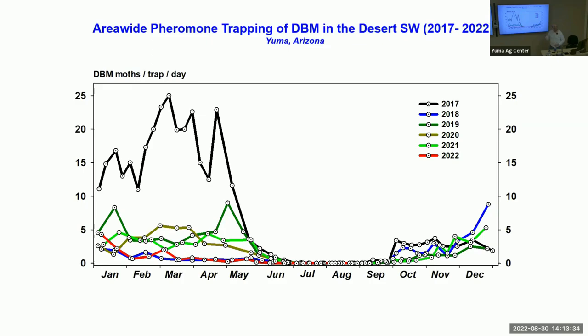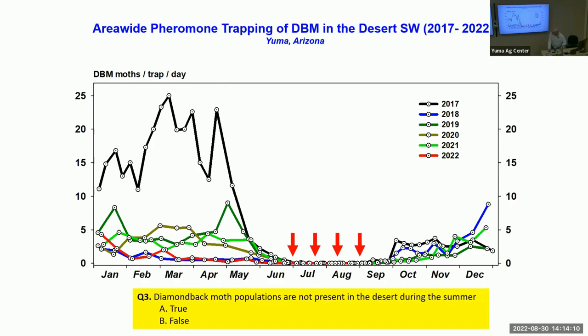But this is the catch right here, from about July 1 to about right now. Basically, we don't have any diamondback. We don't catch diamondback. And the reason is that diamondback is very, very specific for brassica crops: broccoli, cauliflower, cabbage, Brussels sprouts. They're selective. They don't really go to anything else. We don't have any of those available during the summer, not even weeds. It's so dry. So we got this going on here, which brings me to my third question. Diamondback are not present in the desert, true or false?